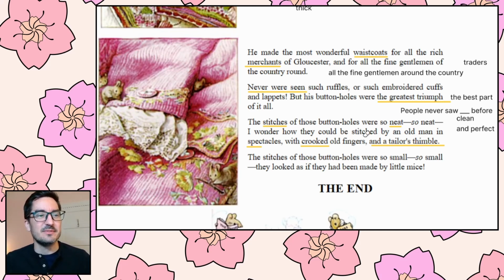And so, the stitches of those buttonholes were so small, they looked as if they had been made by little mice. The end.